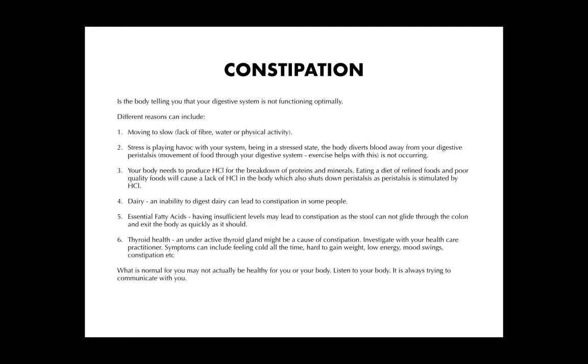So there's different reasons. Remember, with digestion, you're looking to make sure that everything's moving along the digestive tract. It can be slow because there's a lack of fibre or water or physical activity. Your body needs to move. You need to walk. You need to move. That's going to stimulate some movement within your digestive system.